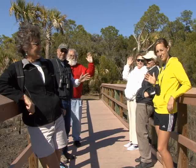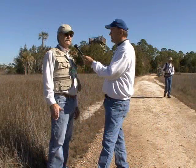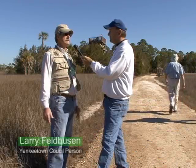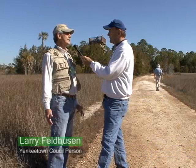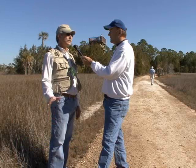From the dock you have access to the tidal creeks, and you can actually get all the way out to the Gulf of Mexico from here. And there's a lot of excellent scenery as well as fishing back in these tidal creeks, especially in the wintertime when the redfish like to come up and stay in the deeper holes.